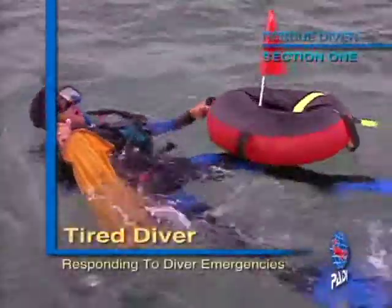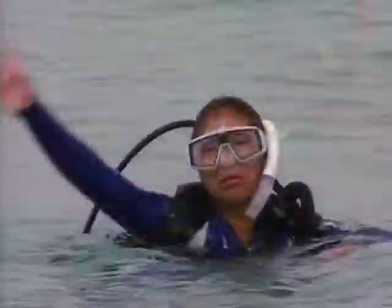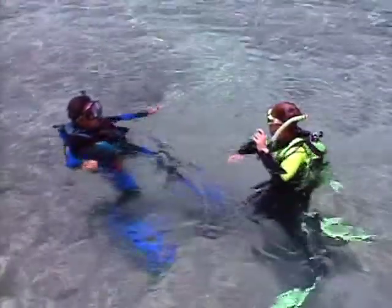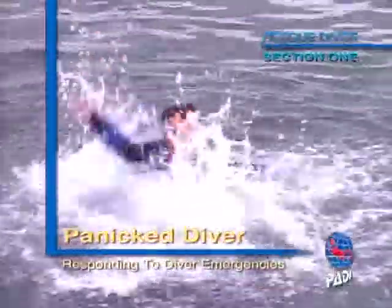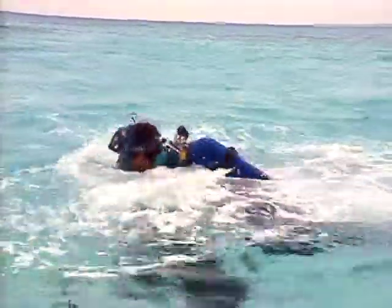For now, let's look at the two responsive diver at the surface rescue situations, the tired diver and the panicked diver. A tired diver is a diver with a problem but who is in control. Although we call this victim a tired diver, the actual problem may be cramps, injury, or a problem other than exhaustion. Tired divers often signal for help. They respond to directions if able, keep their mask and regulator in place, and can assist with their own rescue. Panicked divers have lost control and abandoned their training and rational action. They usually reject their gear and fail to establish buoyancy. They don't respond to commands or questions and will attempt to climb on anyone or anything to get out of the water.